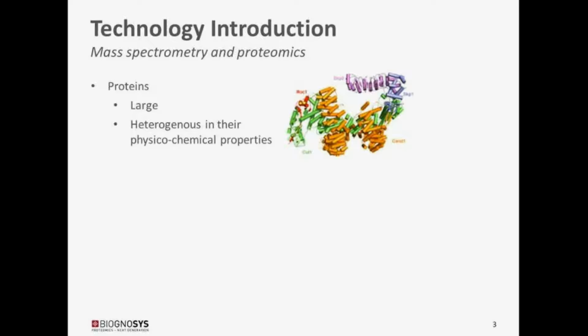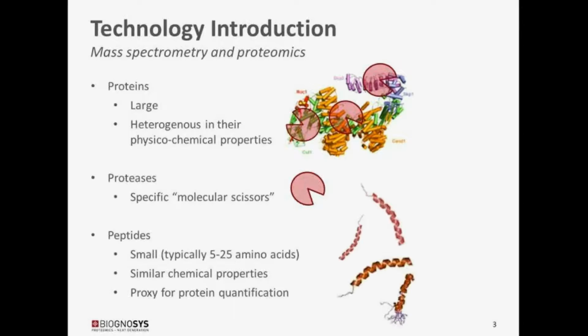Proteomics in general aims to quantify as many proteins as possible with high quantitative quality. The analytical challenge in proteomics is that proteins are very delicate molecules. They are large and very heterogeneous in their physical-chemical properties. So the principle behind high-content proteomics is to first cut these large proteins into smaller pieces using proteases. They are like restriction enzymes on the protein level. They cut specifically at specific amino acids like lysine and arginine. If you treat a complex proteomic sample with these proteases, you get small peptides, which are much easier to handle. They are essentially small molecules with similar chemical properties, so they can all be treated the same, and they are also very stable. Obviously, we are still interested in proteins, so these peptides serve as proxies for protein quantification.